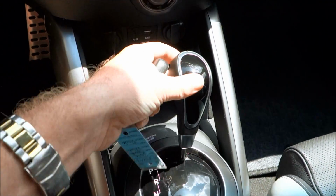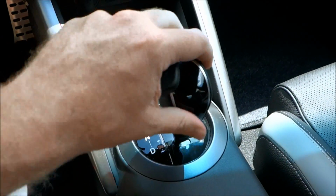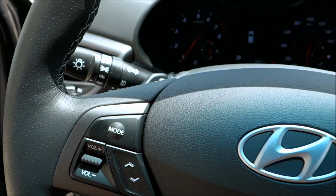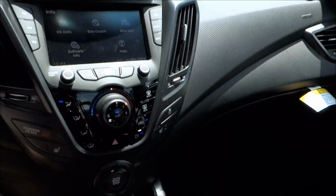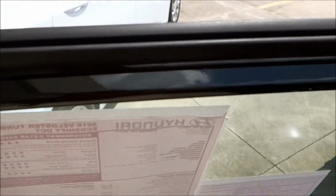Like I said, this one here is the new 7-speed EcoShift dual clutch automatic. You got the manual shift just like before. Automatic locks as well. This one does have the new paddle shifters, so they're not silver, they're kind of more rounded and now a nice solid black. Other than that though, just a pretty standard Veloster Turbo in this one. So really these cars are all about what's on the exterior, not so much on the inside. This one's also got the Dimension audio system as well, so that's a nice little touch.